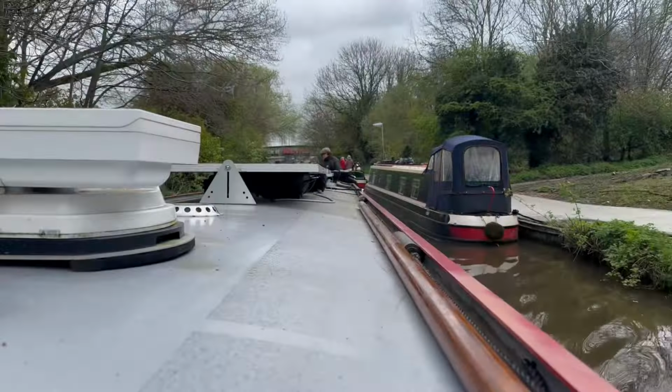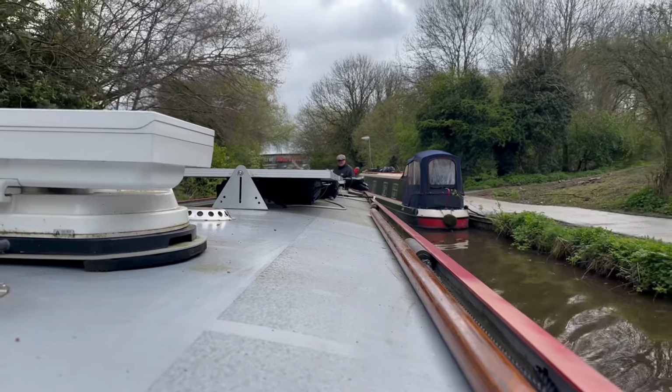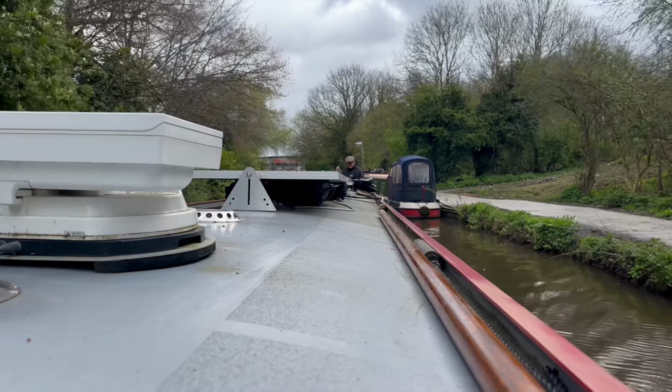Authenticity. It is a busy marina. We've got some boats going in, so for blacking, they're coming out, they're going in.